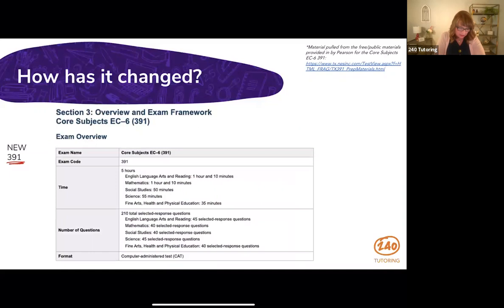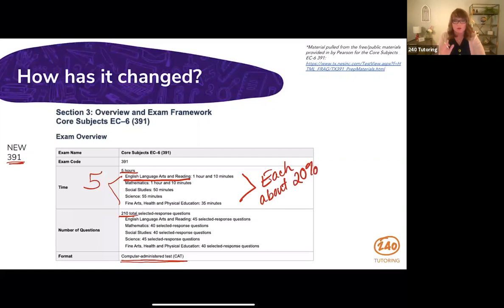Now, let's see what it looked like when we move to 391. It's still a 5-hour exam, still 5 subject subtests. The total number of questions went down. We're now looking at 210, and it's still a computer administered exam. The big difference shown right here is we now just have English, language arts, and reading all by itself. There's no STR there. I do want to note that all 5 of these subtests each account for about 20% of your overall score, from 19 to 21%, and that didn't change from 291 to 391. Now let's break this down a little bit further. Again, if you want to see the full preparation materials, the link is right up here in the corner.